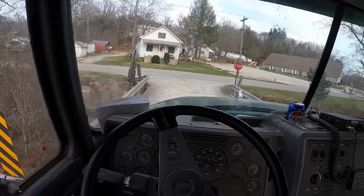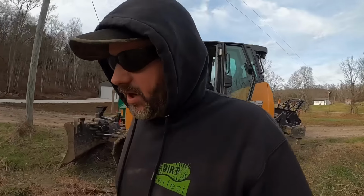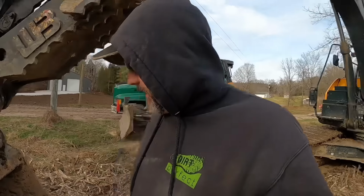I gotta leave room for Jim, the UPS guy. That didn't give us a whole lot of room, but I think we can get her squeezed on there. As wet as it is, I don't want to get too far off the road because we're going to be a little on the heavy side.